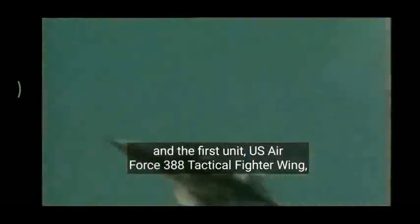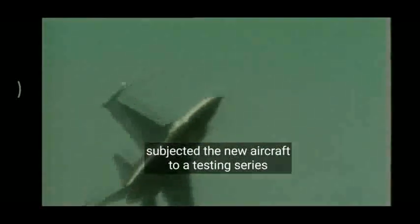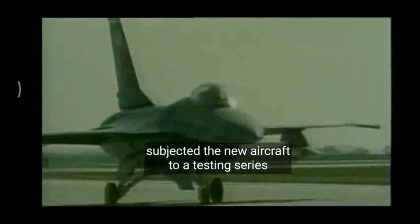Hill gets all kinds of weather, from scorching summer heat to Arctic conditions in winter, and the first unit, the U.S. Air Force 388th Tactical Fighter Wing, subjected the new aircraft to a testing series of intense operations, finally becoming fully combat ready in October 1980. Throughout, the F-16's performance was brilliant.